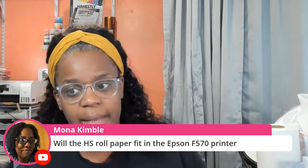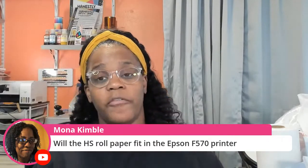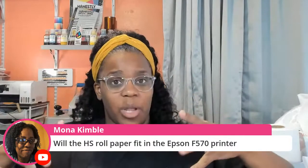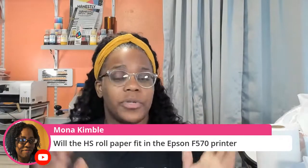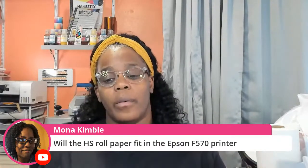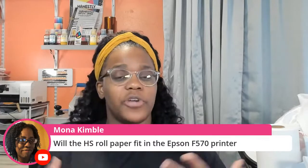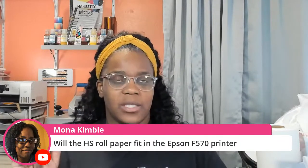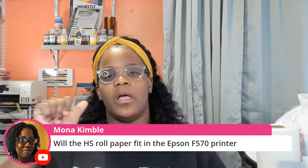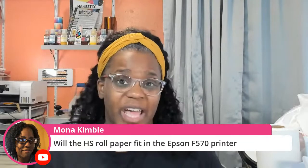Will the HS roll fit the Epson WorkForce? The Epson F570. So we do have the 24-inch rolls. Before they were 328 feet, which the core size was correct, but the diameter was too much paper on there. So now once we do get them in, the rolls are 24 inches by 100 feet instead of 328 feet. And of course the price will change because it's not as much paper on there. But yes, we will have those for the Epson F570. We've had the 24 inches before. It was just really, really big.